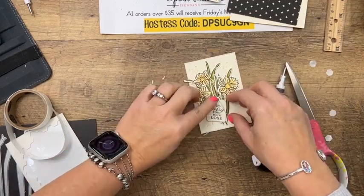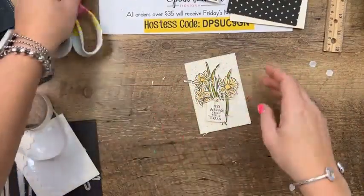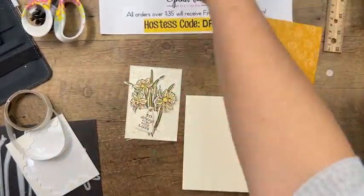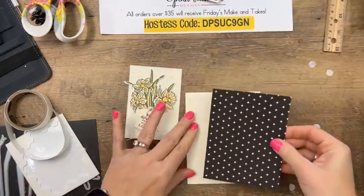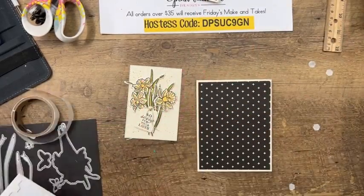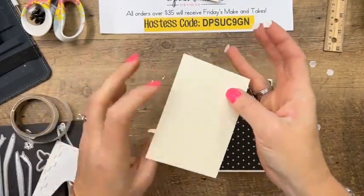That little guy will not stay turned. Okay, fine. You want to go that way? Go that way. There we go. All right, so that's that. And now all we're going to do is put a piece of this designer series paper. And again, I think any of the patterns within this pack would be fine here. You could use whichever papers you want.